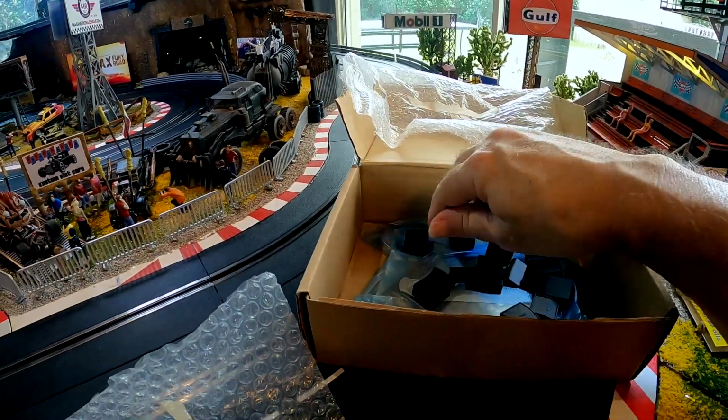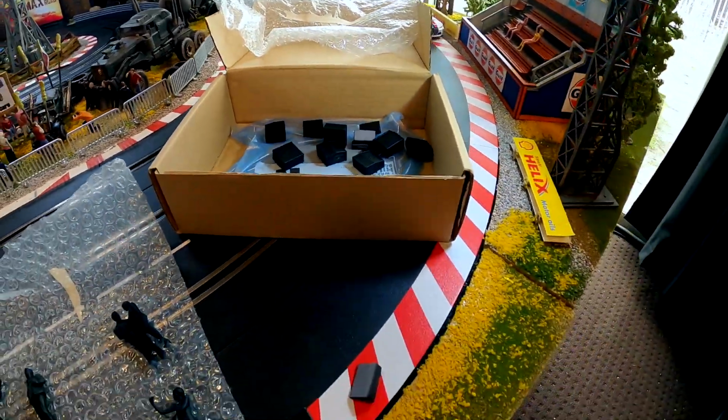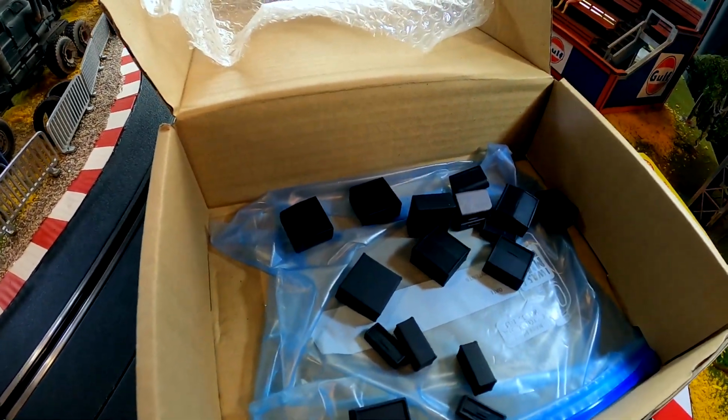So we've got all sorts of stuff in here. This is going to be great fun. Lots of amps to paint and put together.